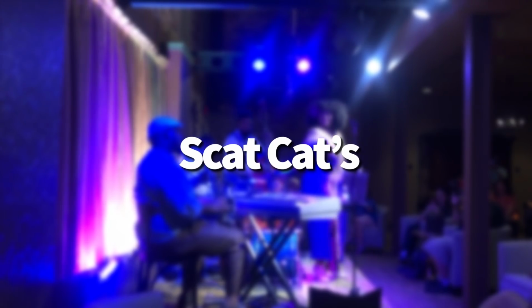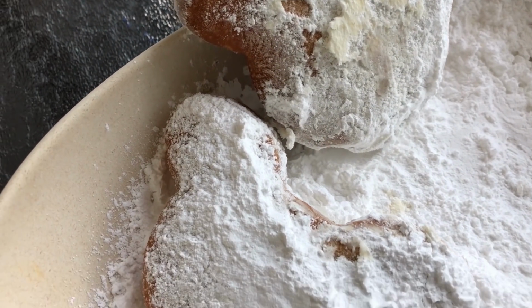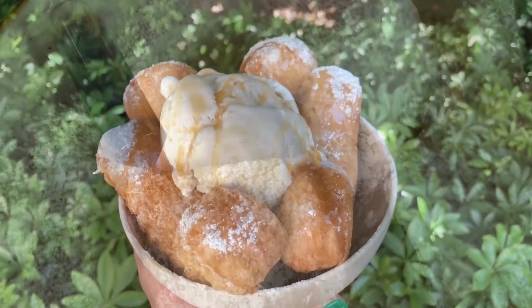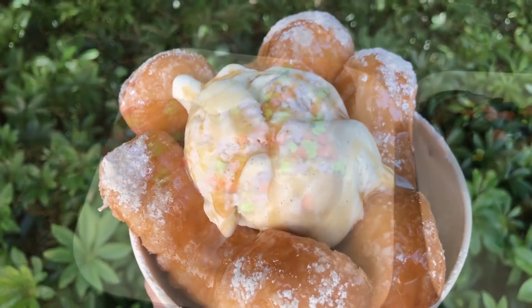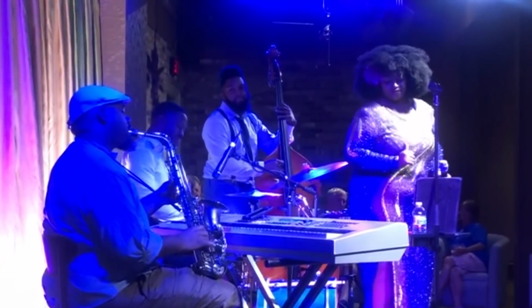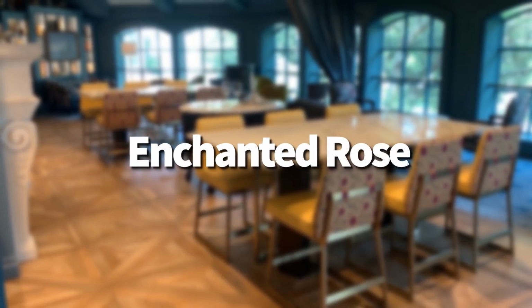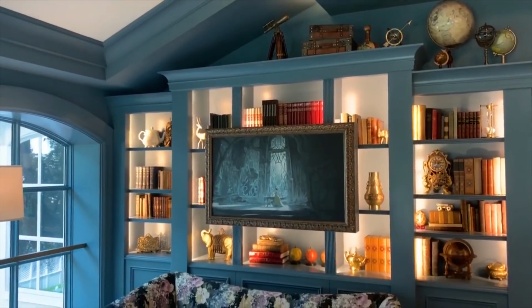This is now the spot to get beignets since they've moved from Sassagoula Floatworks over there in Port Orleans French Quarter. There's also boozy beignets, standard beignets, or sundaes with beignets. They've all got the fried dough you're gonna need, and there are also some brand new flavored beignets too. In the evenings, this turns into a jazz club with live music and a small plate menu to go along with your hurricane.